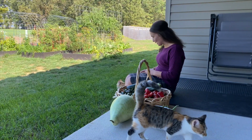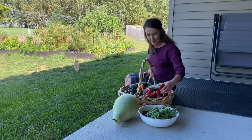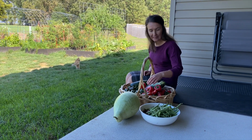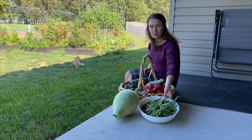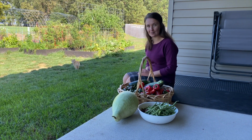So this is actually way more than what I was expecting. There's quite a few peppers, which I did not think there were that many. Not that many tomatoes. But again, throughout the season we've had pretty good harvest, so that's totally fine.